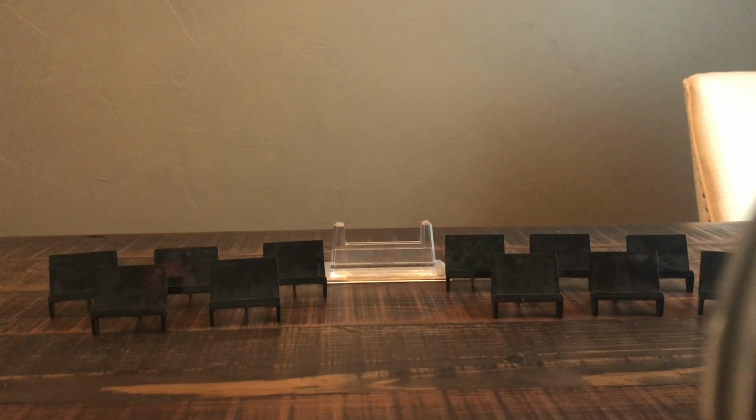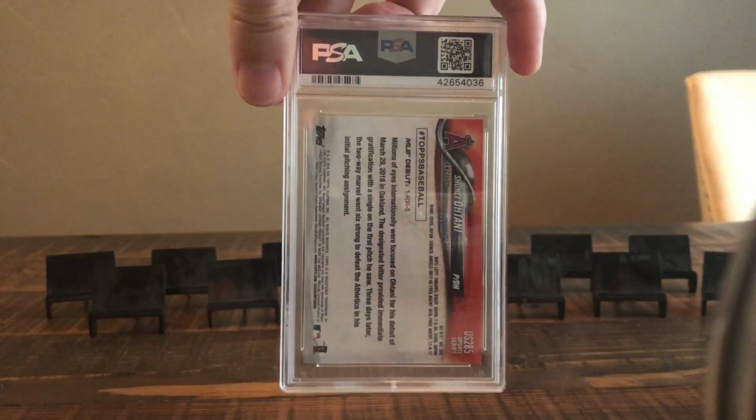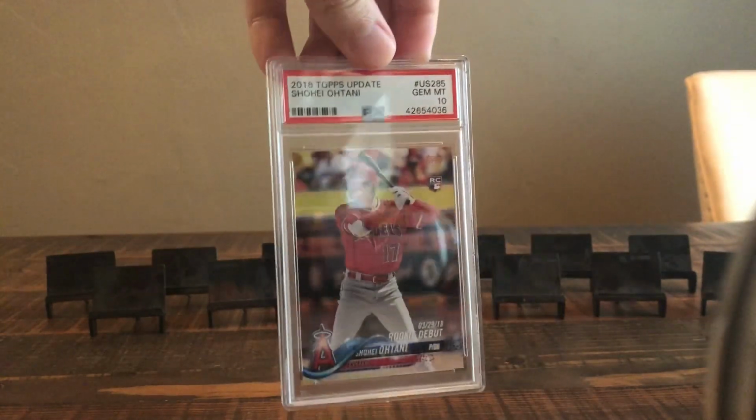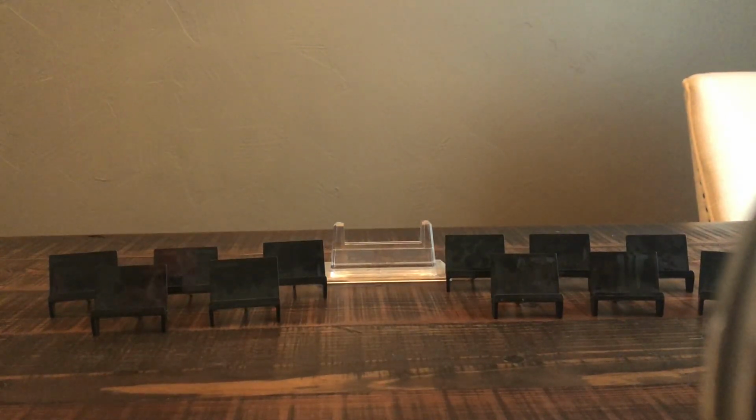Okay, this is number 285. It's the Ohtani. It's a rookie debut, I think. I'm not sure why I even sent this one in. Yeah, I said 9, you said 10. I hope this is a 10. It is. Nice. Well, we'll see if that ends up paying out. At least it's a 10.